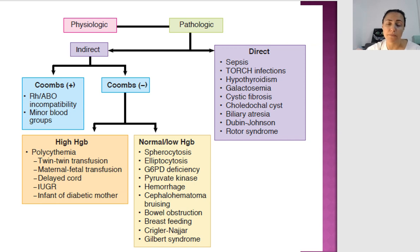As you see from this table, we have cases of indirect hyperbilirubinemia and direct hyperbilirubinemia. Today we will talk in detail about cases of indirect hyperbilirubinemia related to Rh and ABO incompatibility and minor blood group incompatibility. So when the Coombs test is positive, when we have immune reasons of hemolysis.